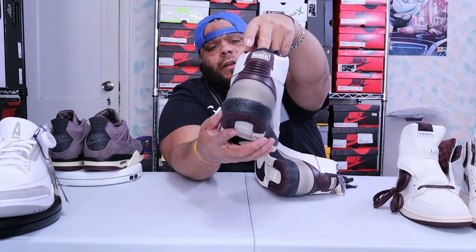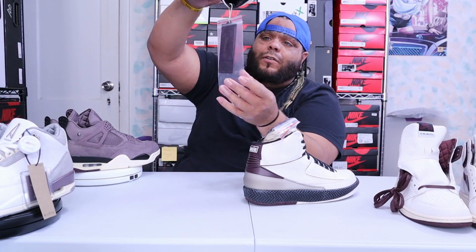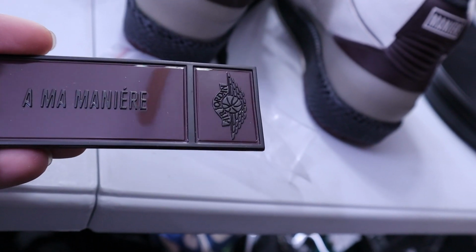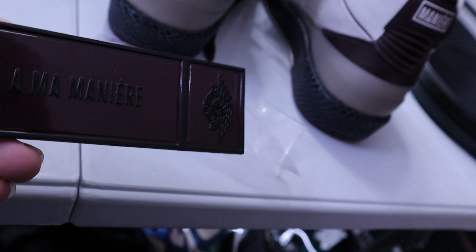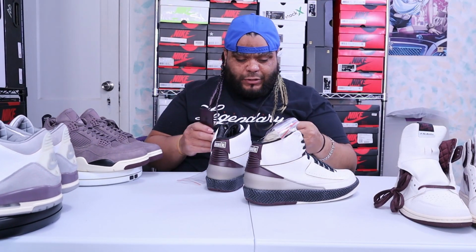This one right here also says MANIERE. Now, this one comes with this long shoe hang tag, which says A Ma Maniére with the Jordan Wings logo on the bottom on both sides, which is burgundy crush. Let me get this out of the way.